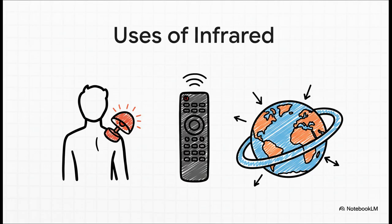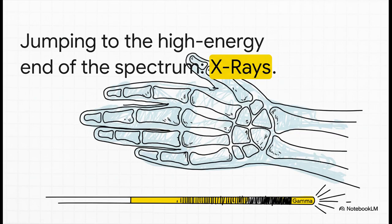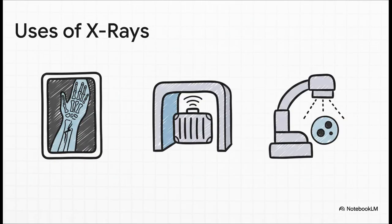Okay, let's take a huge leap now, way up the spectrum to the really high-energy, high-frequency waves. X-rays. Because these waves have so much energy, they can pass right through soft tissue but get stopped by denser things like bone. And that incredible ability, well, it completely revolutionized medicine, letting us see fractures inside the human body for the first time. Of course, they're also essential for airport security and are even used in radiotherapy to fight cancer.